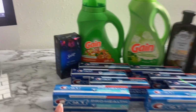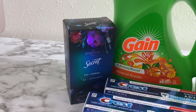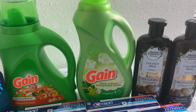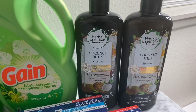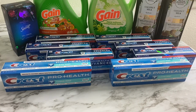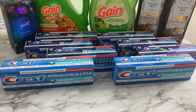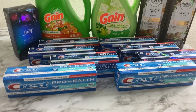As you can see, I have this Secret with essential oils deodorant. I have Gain laundry detergent, Gain fabric softener, 2 of the Herbal Essences Bio Renew shampoo and conditioners. And then, of course, I had to do the toothpaste deal again. This is a different account, so I loaded all of those high value coupons again. So I got 8 Crest toothpaste.